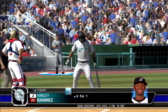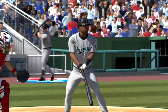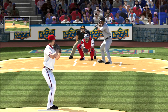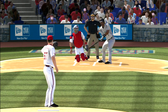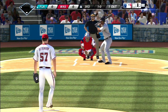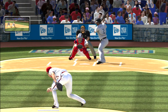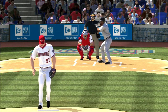Hanley Ramirez will stand in. He grounded out his first time. First offering on the way. Ball one. And he misses again, 2-0. Not a bad spot to miss. He might even go chase it out there.